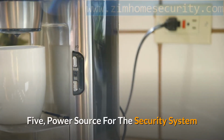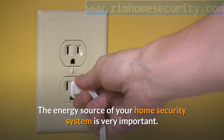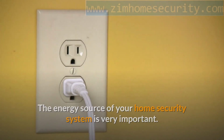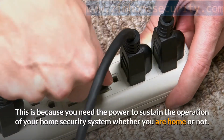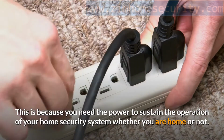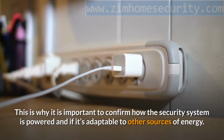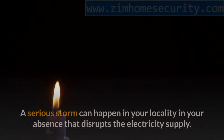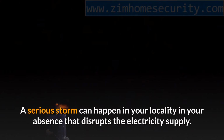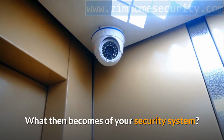5. Power source for the security system. The energy source of your home security system is very important. This is because you need the power to sustain the operation of your home security system whether you are home or not. This is why it is important to confirm how the security system is powered and if it's adaptable to other sources of energy. A serious storm can happen in your locality in your absence that disrupts the electricity supply. What then becomes of your security system?